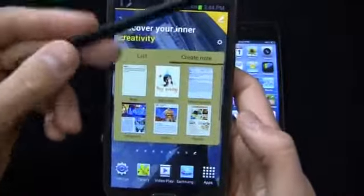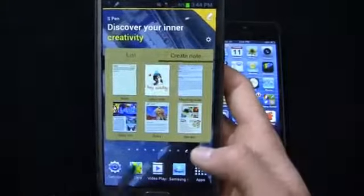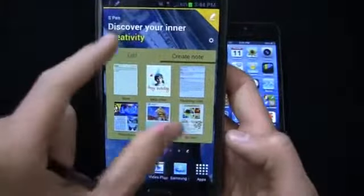Other things include Page Buddy, where when I pull out the S Pen or I plug in my headphones, I get a customized home page in addition to the 7 that are already on the device.